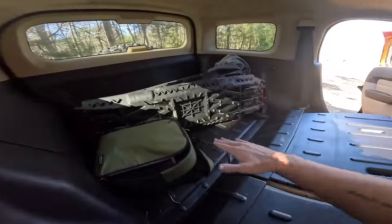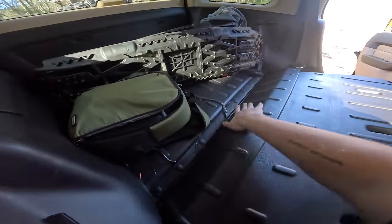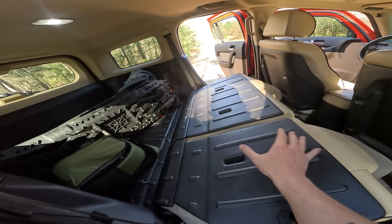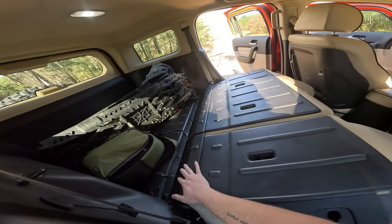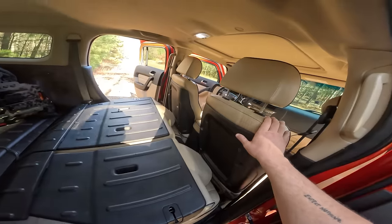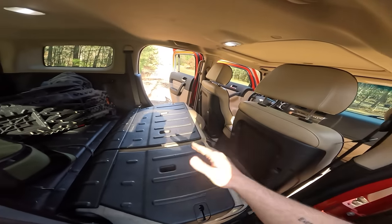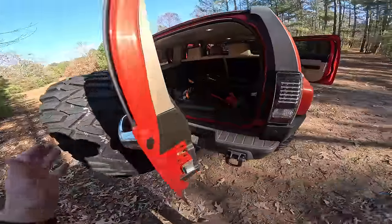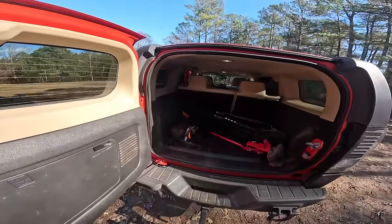It's not a completely flat surface on the back. As you can see, there's a bit of a rise right here. So if you wanna sleep in the vehicle, you can't put a mattress down. This is gonna be pretty uncomfortable, but the driver and passenger seat both recline and they're actually very comfortable to lay down in. And then once you get to your trunk space, there's actually quite a bit of storage here.